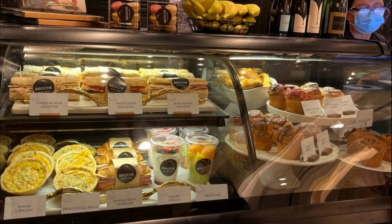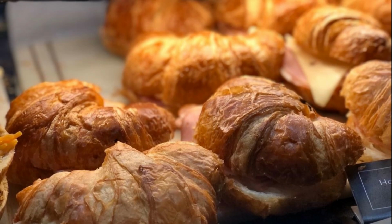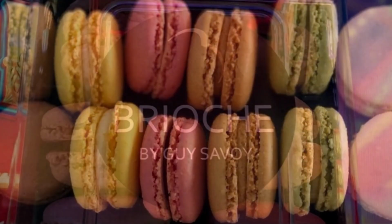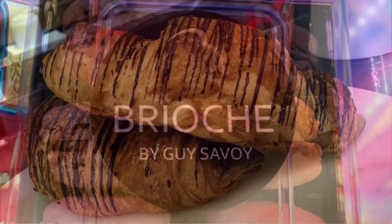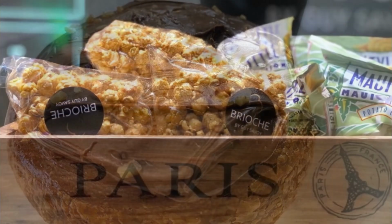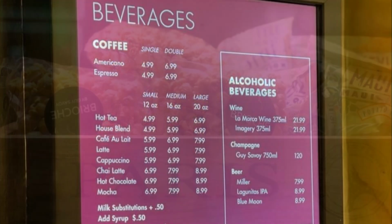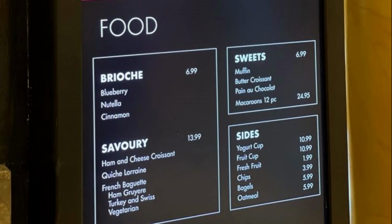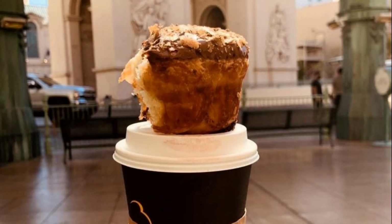Need to satisfy your sweet tooth? Try a brioche filled or topped with various mouth-watering ingredients like blueberry, cinnamon, Nutella, strawberry banana, and more. How about breakfast to go? You can enjoy your choice of 2 brioche or pastries plus a 32-ounce box of freshly brewed Colombian house blend coffee, and you can pick it up at the to-go counter or have it delivered right to your room here at Paris.